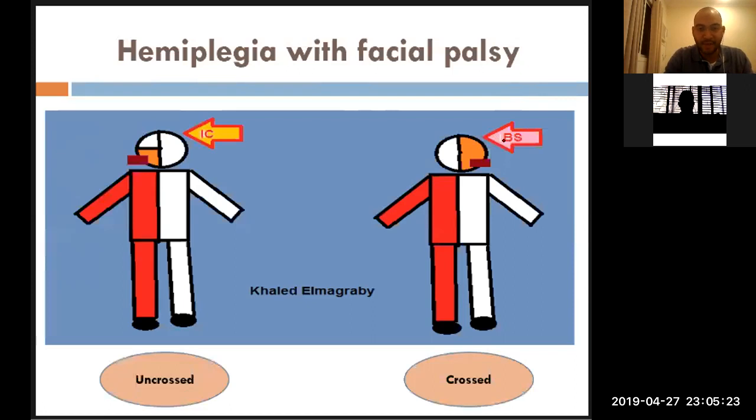Lesion in the brain stem. So in the brain stem, it affects the facial nucleus, producing the lower motor neuron facial palsy, and at the same time the pyramidal tract will be involved, which will decussate in the medulla down, reaching the contralateral side of the body. So keep this in mind. Facial nerve affection on the same side as the body affection will carry the pattern of upper motor neuron lesion. So the lesion here is in the internal capsule on the contralateral side of the body.